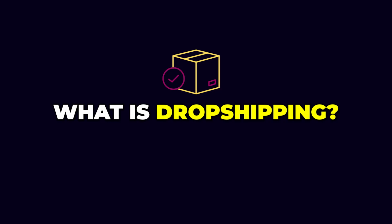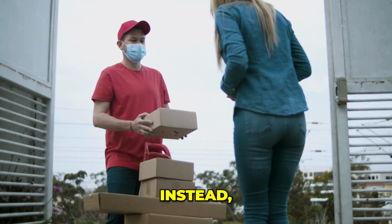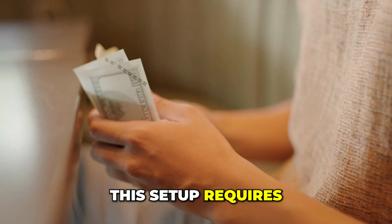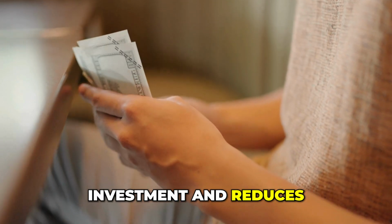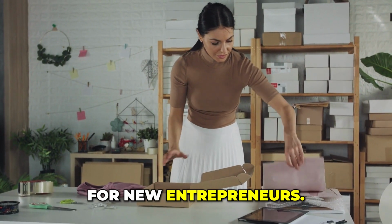What is dropshipping? It's a business model where you sell products without stocking them. Instead, your supplier ships products directly to your customers. This setup requires minimal upfront investment and reduces overhead costs, making it an ideal entry point for new entrepreneurs.